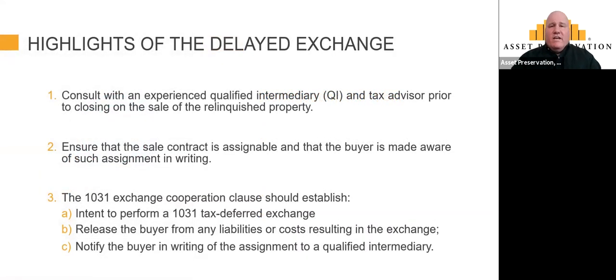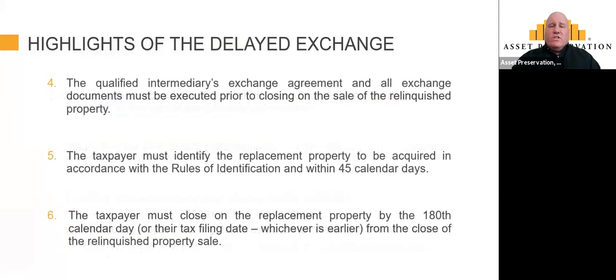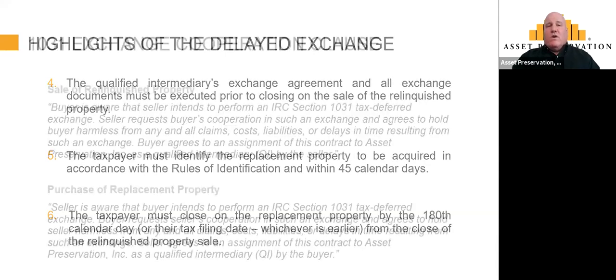So we'll go through the highlights of a delayed exchange. First off, you want to consult with your tax advisor and a qualified intermediary prior to closing on the sale and look at your tax consequence. You want to make sure that the sale contract can be assigned over to the intermediary and that the buyer is made aware of this. In a couple slides, you'll see some suggested language. Then the qualified intermediary gets their documents over to the closing officer prior to closing on the sale. The taxpayer has 45 days to identify property, and then a maximum of 180 days to close on property that's identified.